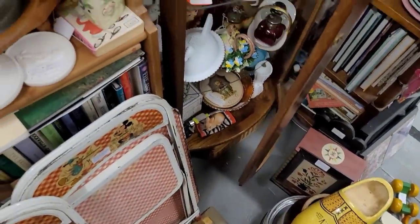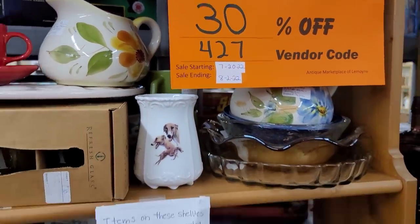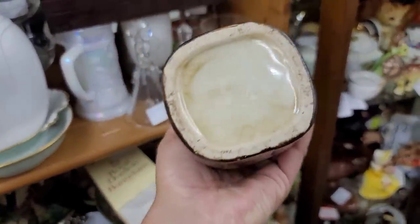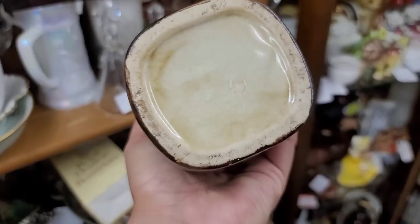We've obviously moved on. Now, in this curio cabinet, I had to move quite a few things. It's a little tight fit in here. And of course, what drew me in was that 30% off sale. And I am absolutely loving this head vase. Now, it is priced at $29, but at 30% off, I ended up getting her.